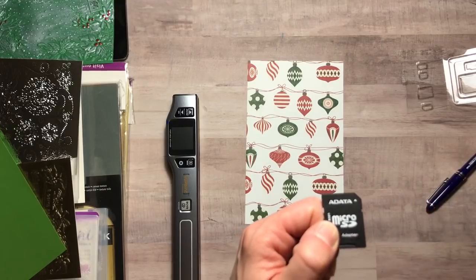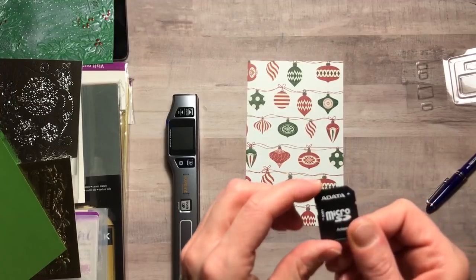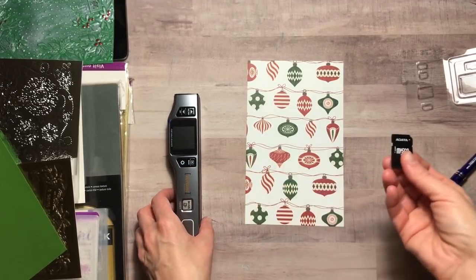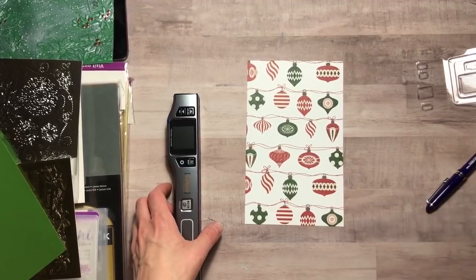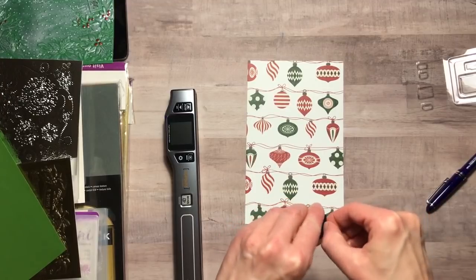SD card slots, and then it will come up on your computer and show you all your images. And then you can transfer them over to your folders just like you did with the picture keeper that I showed you earlier. Okay, let me put this back.